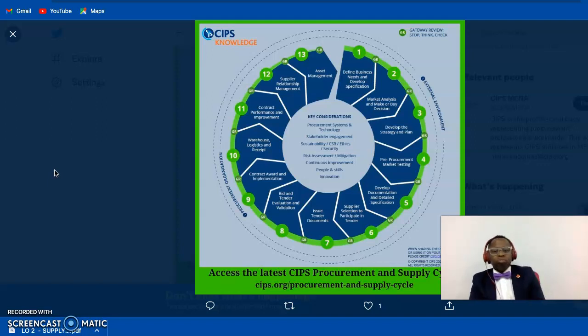And yeah, I think I'll leave it there. Hey, risk, okay? Don't forget risk assessment. You should be assessing risk from the beginning, from stage one all the way to the end, constantly reviewing the risks that your procurement cycle is likely to be exposed to.